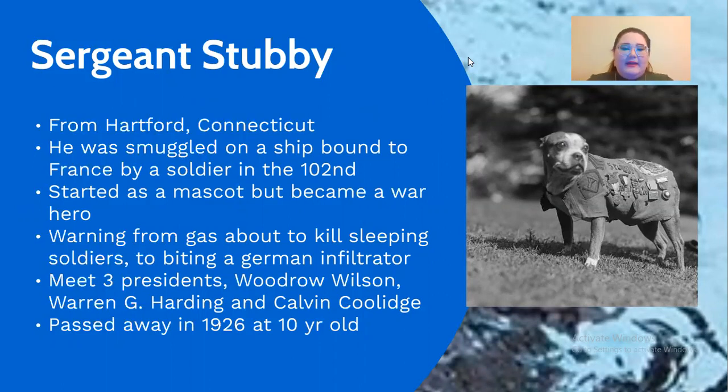Well, Sergeant Stubby needs to be talked about because he was such a morale booster, such an icon and image to the soldiers in the 102nd Brigade, that even though he started out as a mascot, just to boost the morale during World War I, he became a war hero. Now, how did he become a war hero? That's the winning question.